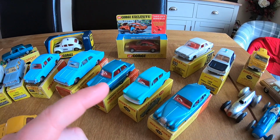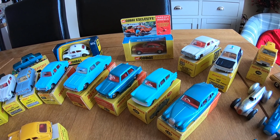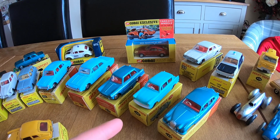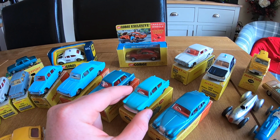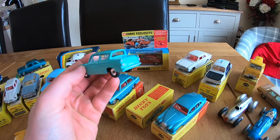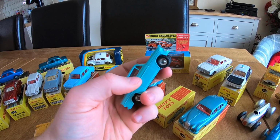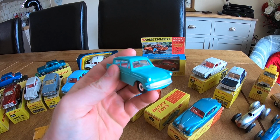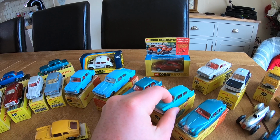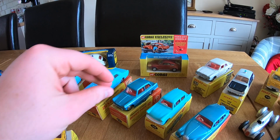Got the Anglia, which has become very popular since Harry Potter, because it's quite similar to the Harry Potter car, and not a lot of manufacturers actually make that for the movies. So a lot of people are buying those. Again, stunning example. Just look at the paint on that, not even rub marks on that. The paint is very near mint. The odd little mark here and there. So don't forget, these were toys, and that's what a lot of people do forget. That is pretty spectacular. A little mark on the window, which I've tried to polish out, but it is still there. Nothing too bad though.